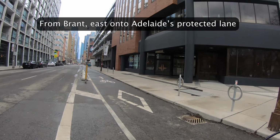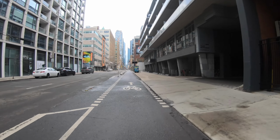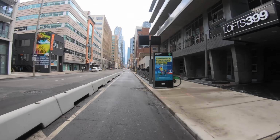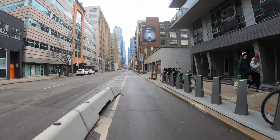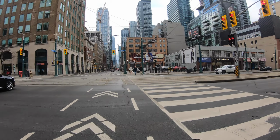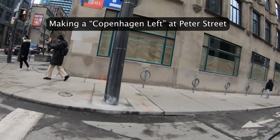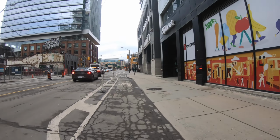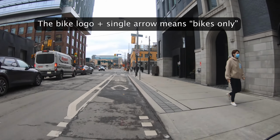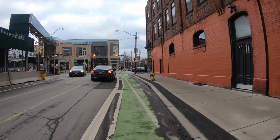So that was one little surprise on Richmond, although I did know it existed. I just hadn't thought about it. Adelaide and Richmond were a fairly big deal when they put in these protected lanes. There weren't many protected cycle tracks in the city when they put these in about 6-7 years ago. Say like 2014, 2015. Best road conditions.